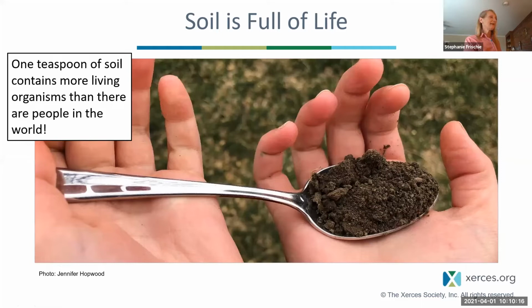There's an estimate that 1 teaspoon of soil contains more living organisms than there are people in the world. This includes about 1 billion bacteria, several thousand protozoans, many nematodes, and lots of fungal filaments and other small animals.